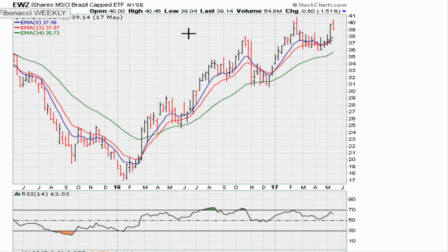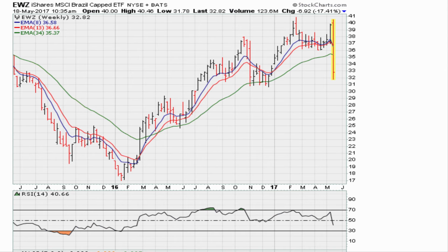So here we have today's action, and we can see now we have this confirmed negative divergence line, in that the last weekly high came with declining technical strength, also failed to move above the RSI level of 69.1.